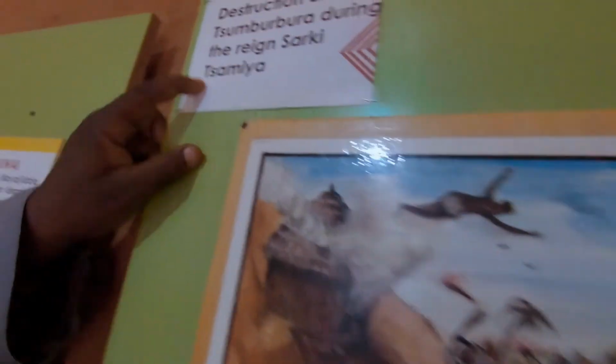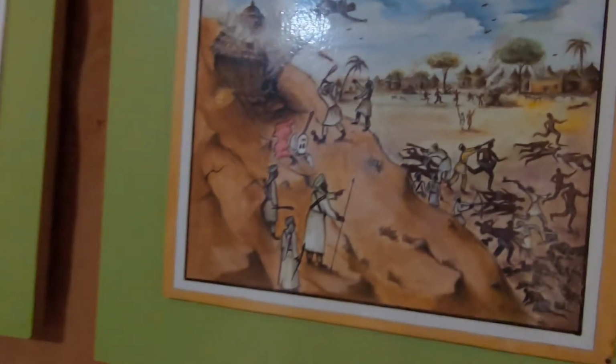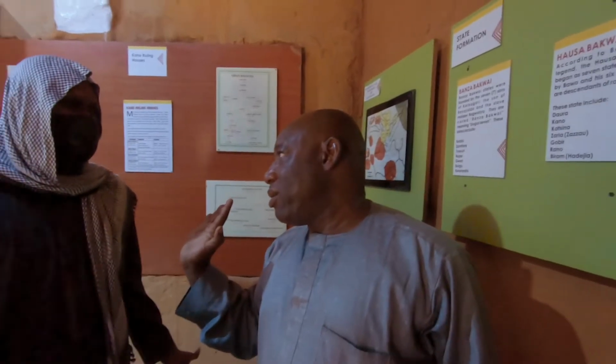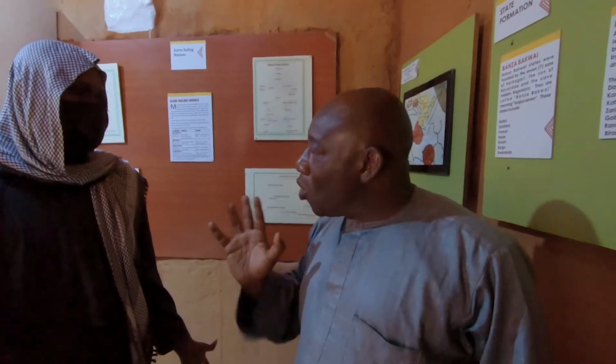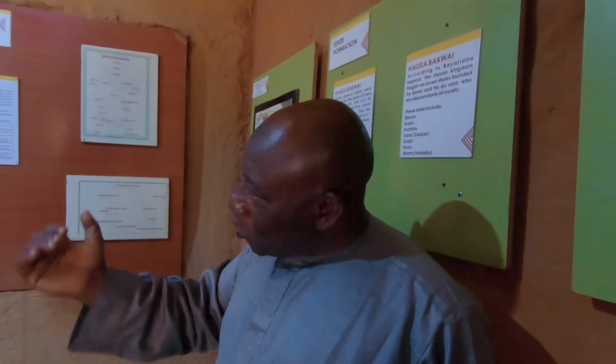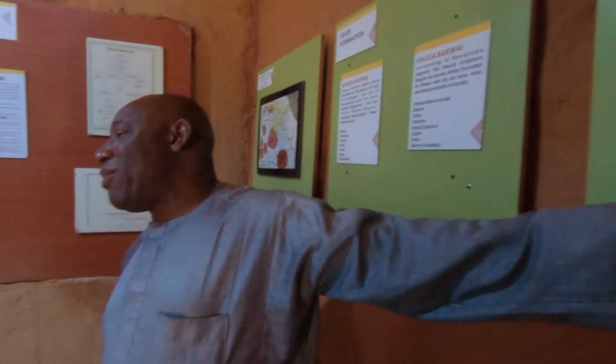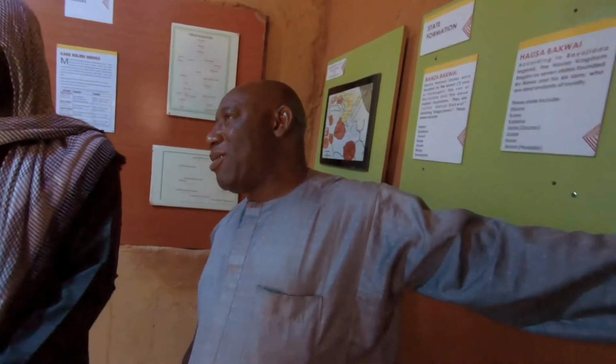My friend, there was one king, King Tsamiya. See the name of the king. Tsamiya came and destroyed the shrine. After he destroyed the shrine, there was no more worship of the shrine. Why? Because the Muslims came to Kano. See this King Tsamiya, it's like Arab dress.